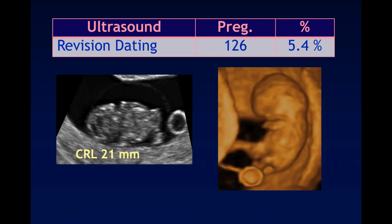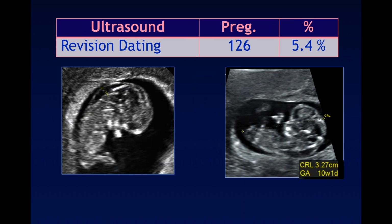In this study, 5.4% of the pregnancies required revision and dating. And this may be just simply that the patient's menstrual cycle is off, but you really want to wait till 10 weeks gestation before you send off your cell-free DNA test, because otherwise the fetal fraction may be too low. But on occasion, you may see other types of things by looking carefully at the fetus.